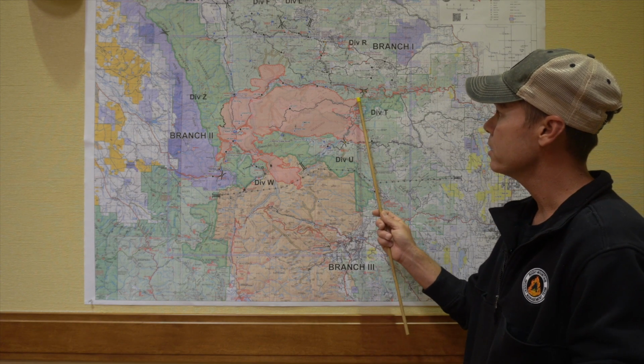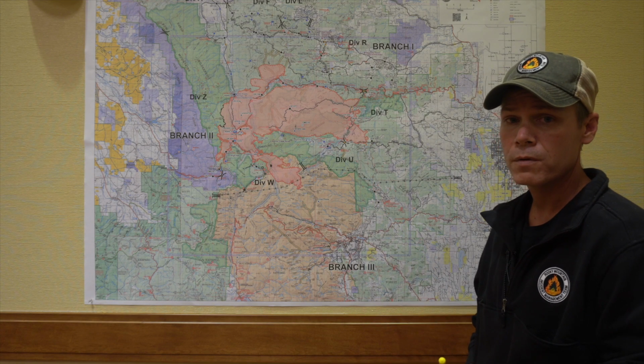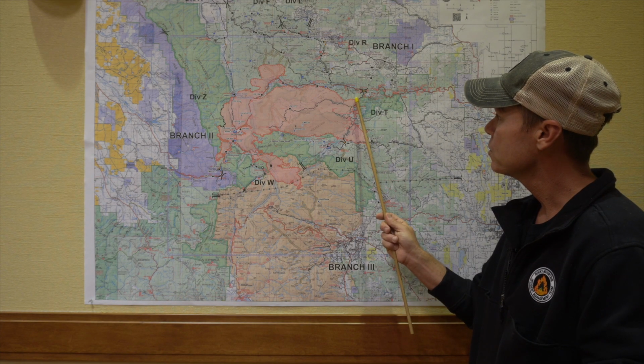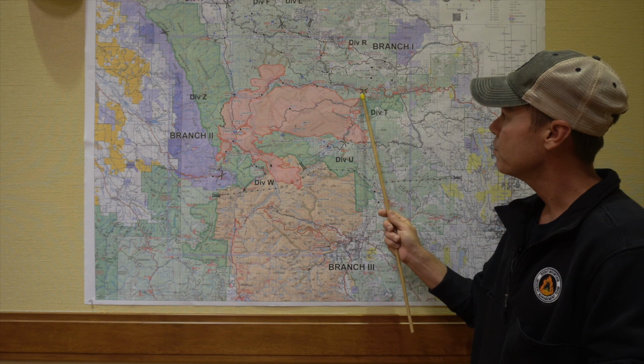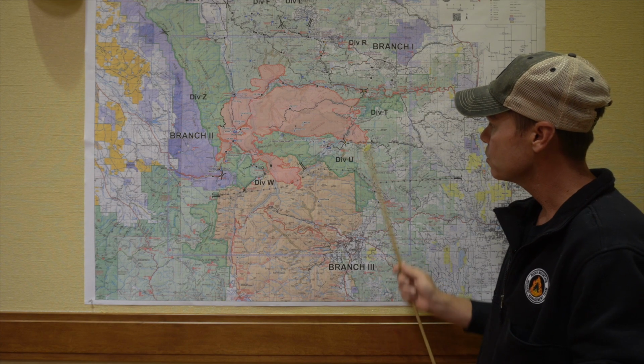We'll also be looking to get crews in here right along this north shoulder here, just above Highway 14. Start looking at how we can get some crews in here to start putting line and go direct in there. So didn't quite have enough of them in there, but we do have some engine crews that kind of got there and started looking at the edge. Same down here, some engine crews working in there.